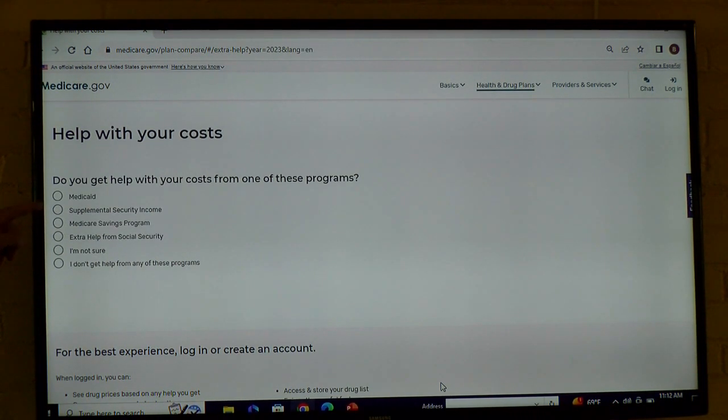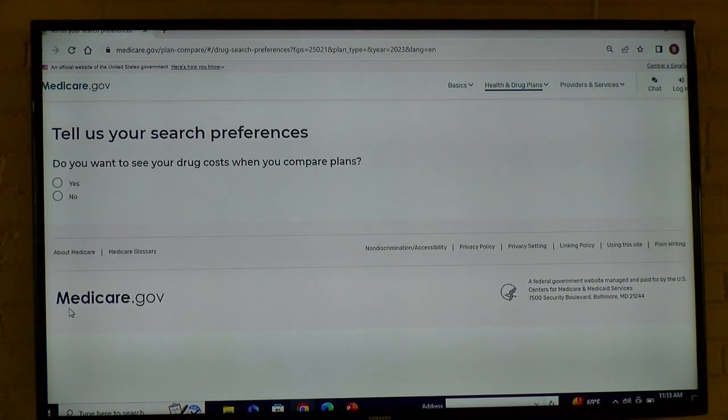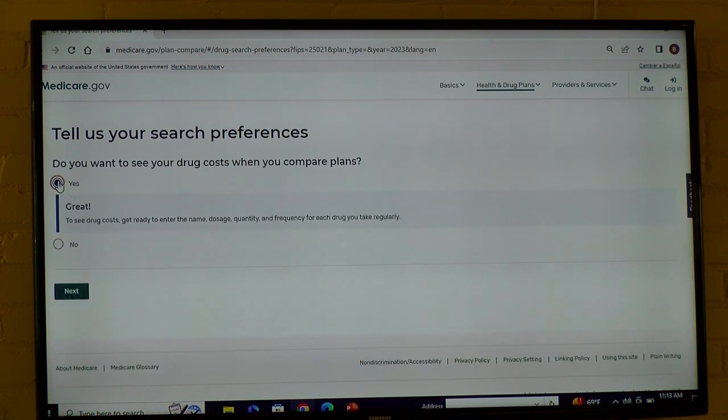If you get any assistance from some of these programs because you're lower income, you can choose it here, but I'm going to say that no, I don't get any assistance from these programs. And then we'll proceed. Do I want to see the cost? Yes. And we'll proceed.